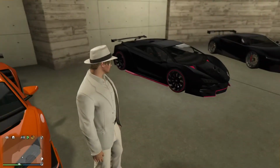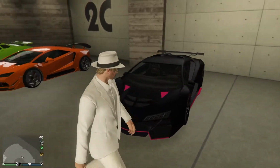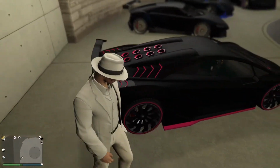Okay, ladies and gentlemen, this is what Mr. Raccoon refers to as Big Daddy Z. This is the Zentorno, ladies and gentlemen. $725,000 for this particular vehicle. Is it worth it? Yes, it bloody well is.